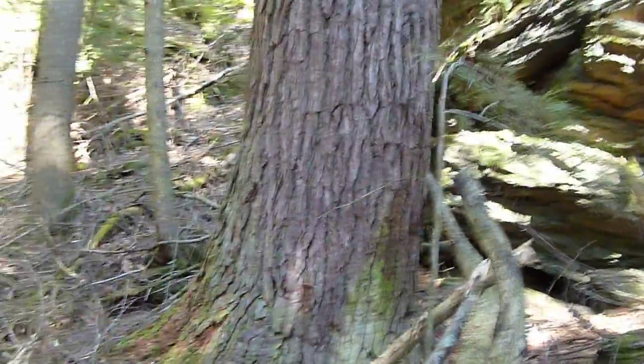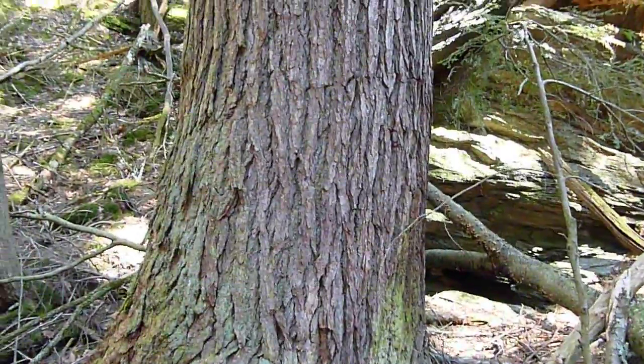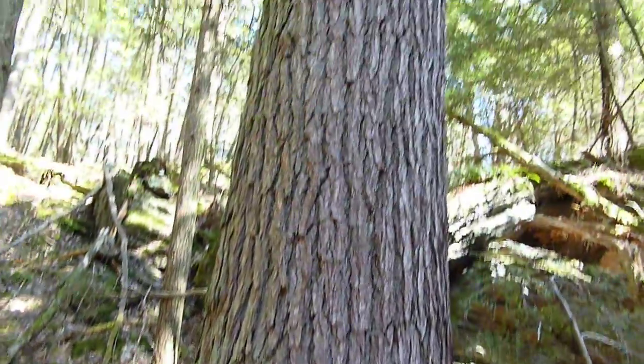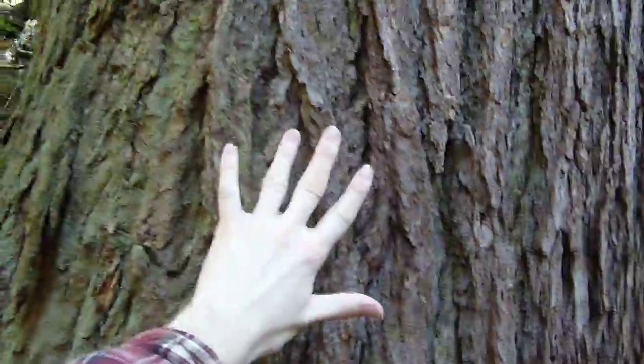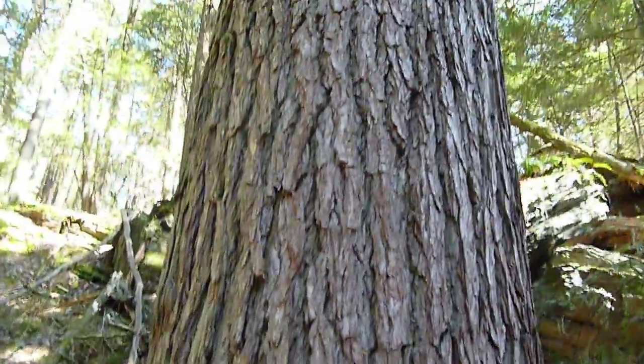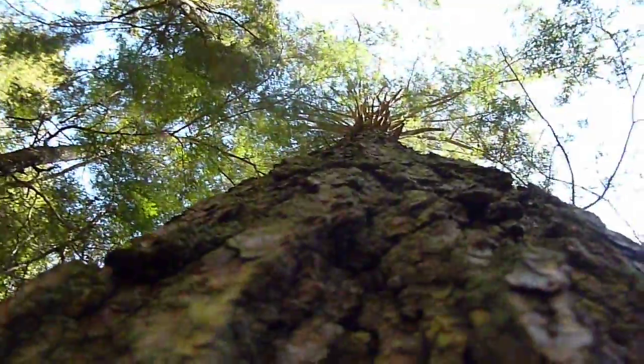Just look at the diameter of this thing. It's a solid 3.5. Yeah, at least 3.5 feet thick. Let me put my hand on it to show you the scale. It's gigantic. This is one of the biggest ones I've seen.